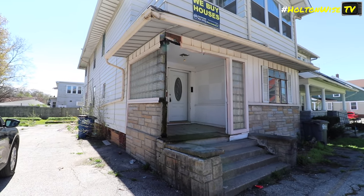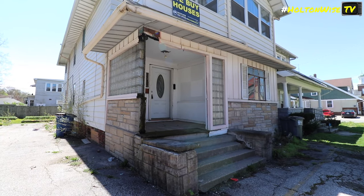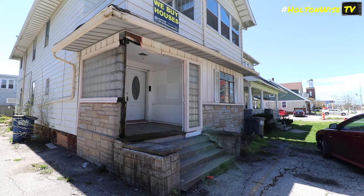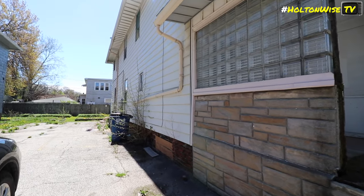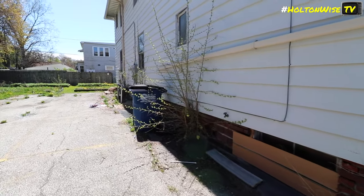What's the address here? What's the address? 1321 and 1327. 1321 and 1327. What's the street? West Sylvania. West Sylvania. This place, she is a beaut.